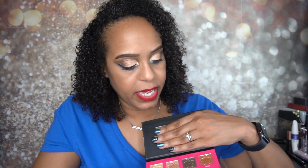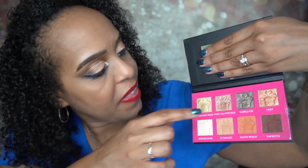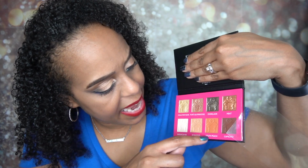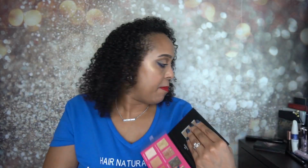And then afterwards, I went in with this color here, Heat. So I went in with Heat right here in the inner portion, and then I went in with Everglade on the outer part, and I did use Wynwood and South Peach. South Peach for my transition shades. So I love how it came out. Super duper pretty. Now that was on the top lid.